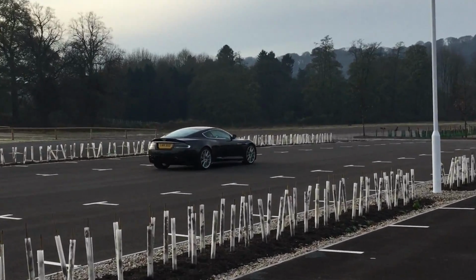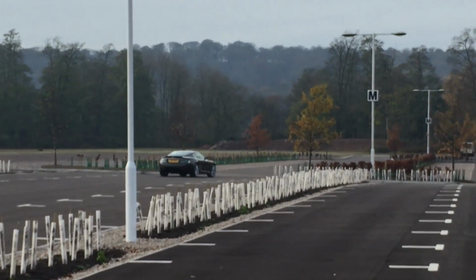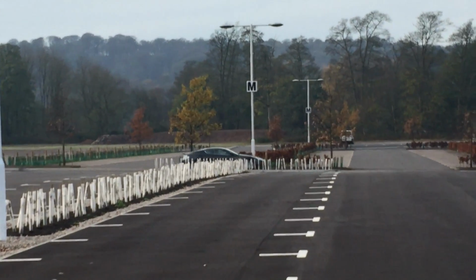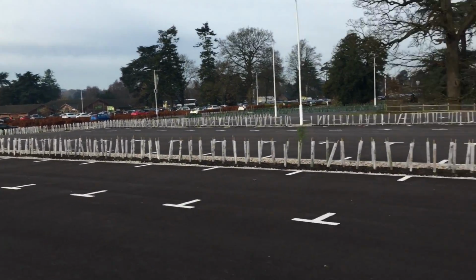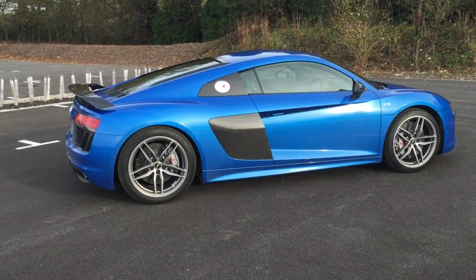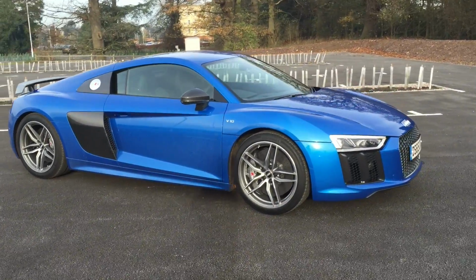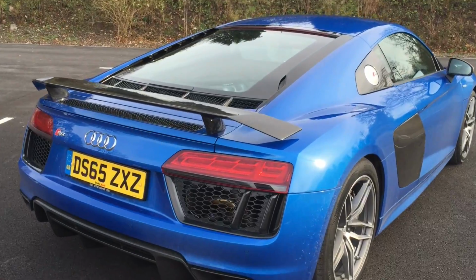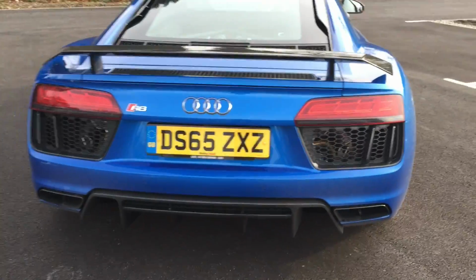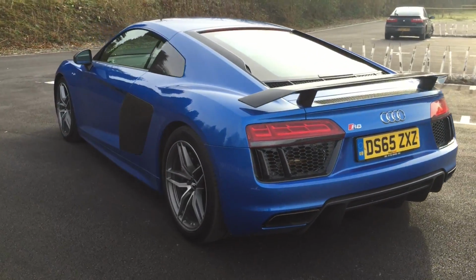Well, someone must like this car, because I just started filming, and this gentleman here pulled up in a lovely manual DBS, and off he goes. Anyway. And here we are, just being given the keys to this awesome R8 V10 Plus. I gotta say, in this blue, it looks fantastic. Massive fixed carbon wing. Yeah, it's looking pretty cool. Haven't driven it too much yet, so we're gonna jump in and talk about that shortly.